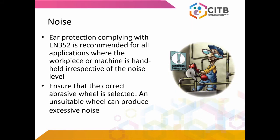Another factor to consider whilst using handheld abrasive wheel tools is noise. Ear protection complying with EN 352 is recommended for all applications where the workpiece or machine is handheld, irrespective of the noise level. Ensure that the correct abrasive wheel is selected. An unsuitable wheel can produce excessive noise.